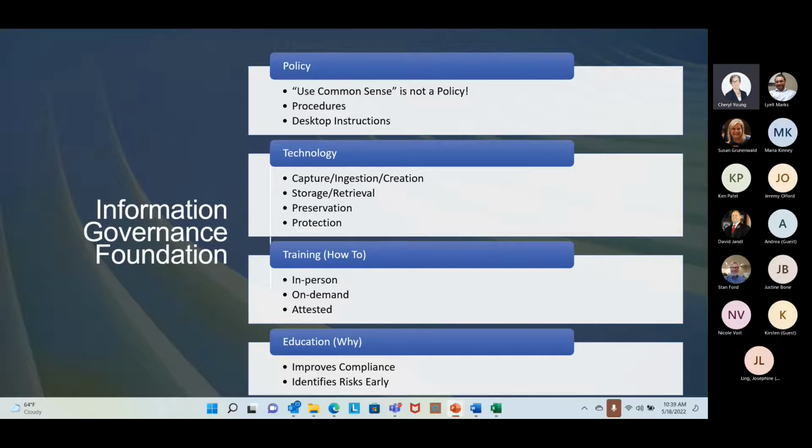So the training is important, and refreshers on how to do things are important. And then the education. Why? The why improves your compliance. It also identifies risks fairly early.